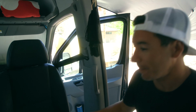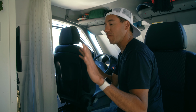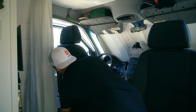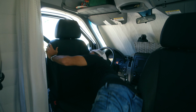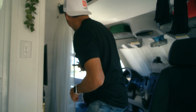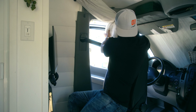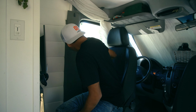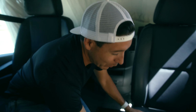Okay, this one's the tougher one though. So, okay, let's see if I can do this. 3, 2, 1, go! Oh, hopefully my ass crack isn't showing. Time! 10 seconds. All right, so far so good. Now I'm just gonna move these curtains up. Okay, you can start to see the transformation is well underway.